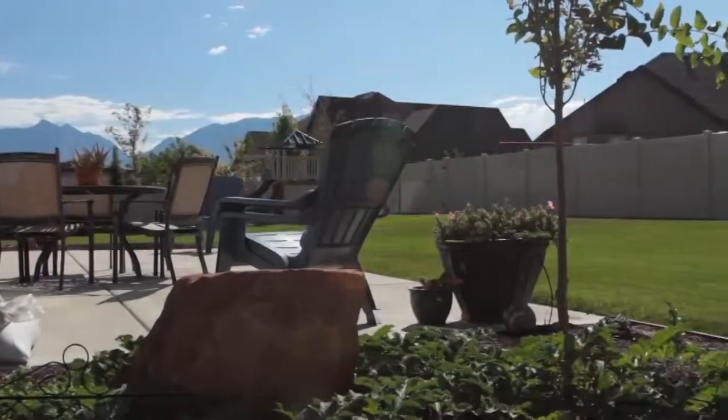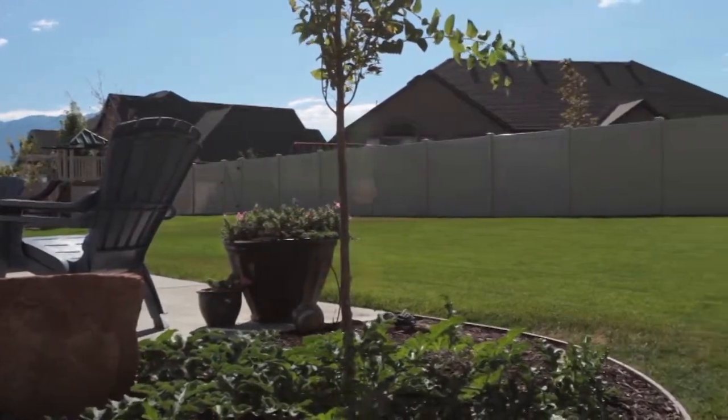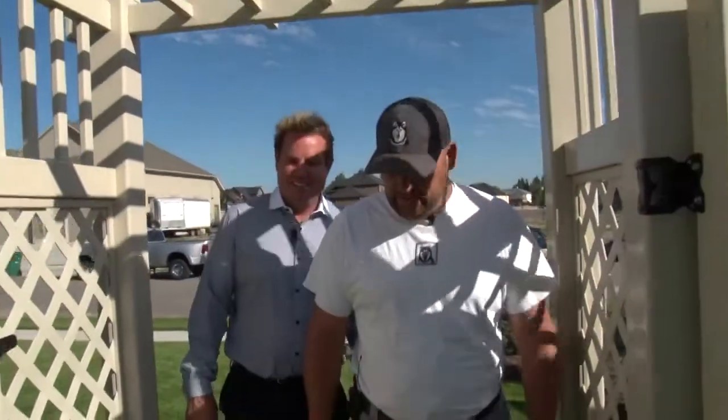Well, let's take a look at the backyard here. They added this vinyl picket fence with some intrigue to the backyard. Yeah, absolutely. And we intentionally left out some of the plantings because they want to gain their own green thumb. They want to be able to come out here and try out and test some of the plants that everyone claims grow well in Utah. So they can get a feel for what grows well here.